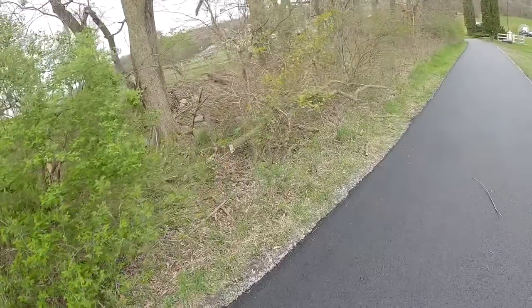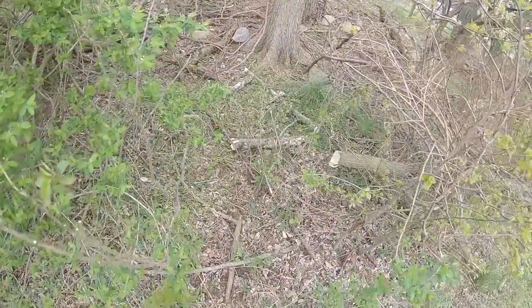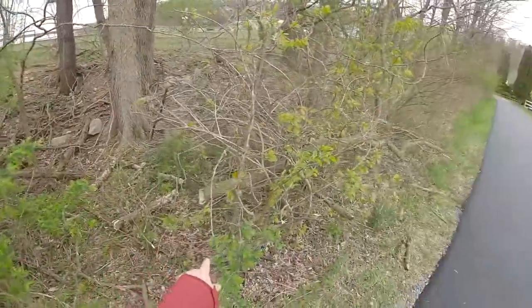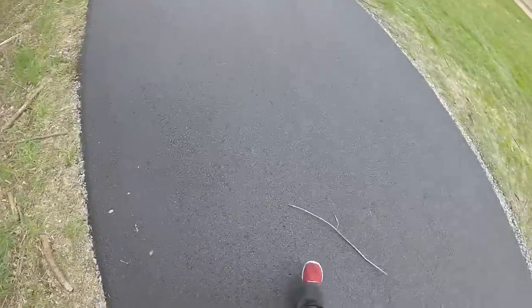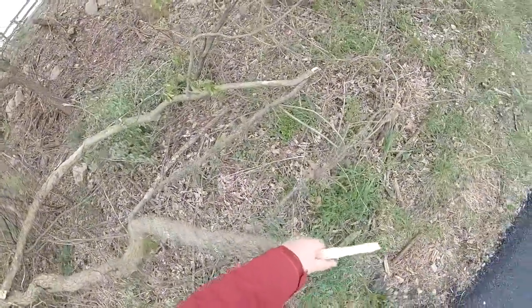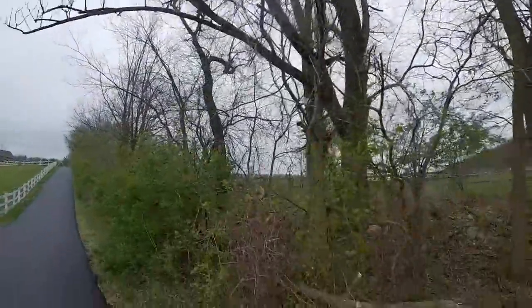I'm also looking for garbage because they had a bunch of, did they cut that? Huh. I think they cut, did they cut that? That looks like they cut that. I feel like they cut this. Yeah, this is all fresh. I'm gonna come back here with the chainsaw and do it up a little better.